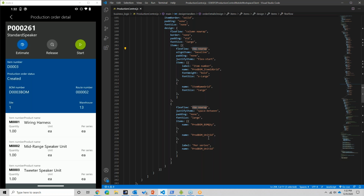per series. Now, in here, I made a mistake when I was creating this. The third item should have been the per series quantity, but I just repeated unit ID. That's one of the drawbacks of doing copy paste when you're writing code. So in here, you should have seen the actual per series quantity.